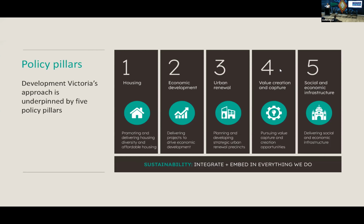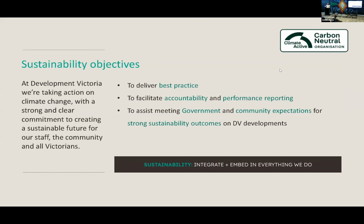Our objectives are pretty clear, and it's really just to do things in a way that is really robust, that is repeatable, that's scalable, that benefits the sector. We hold ourselves accountable, as does the community, and government should be accountable. So we are set up in a way that we must meet community expectation. And I think that is starting to include, in a much, much more stringent way, strong sustainability outcomes.